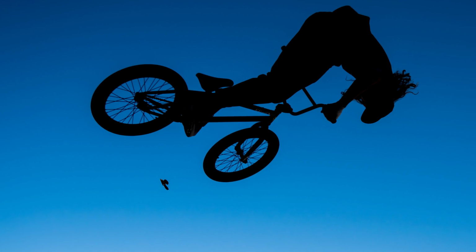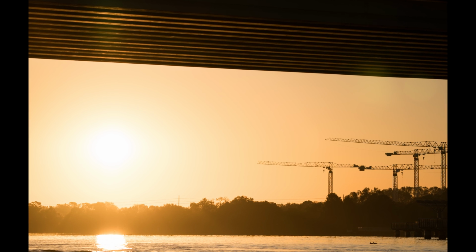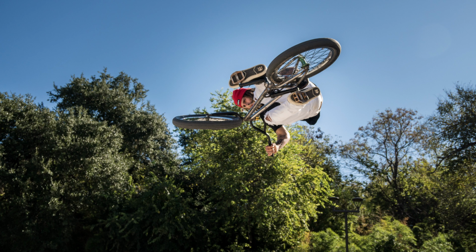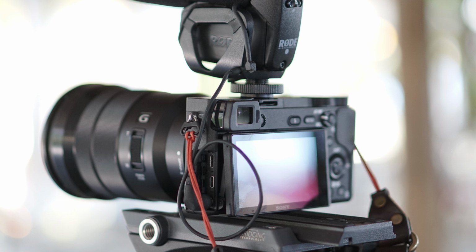Now, the best part of the A6500 has to be the quality. Simply, this is probably the best APS-C camera quality-wise on the market, definitely among them. And for the price and mobility of this camera, you simply cannot beat it. And the A6300 has the exact same quality, so you can see that with that camera as well.